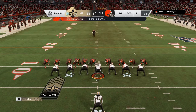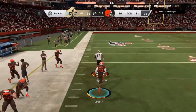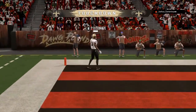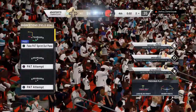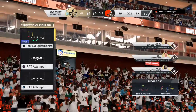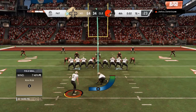Let's go. Hey, we got go. On 1st down, Hill. And Thomas has it. It's a foot race. He's at the 40, 20. And they are going to score again. Yet another touchdown as they just add to their totals. Lutz to try to add the PAT.